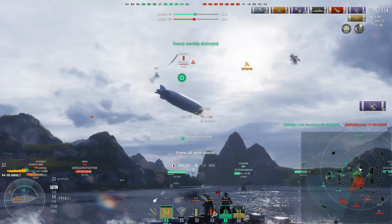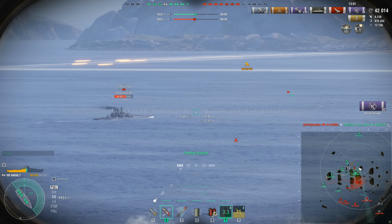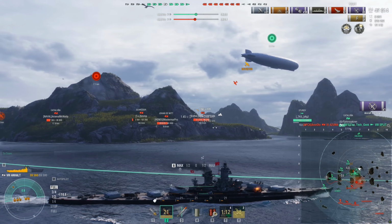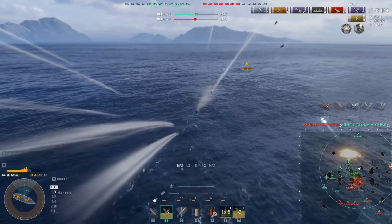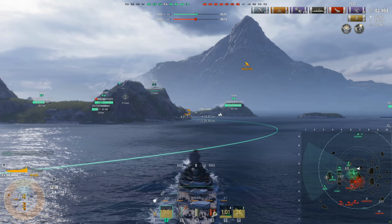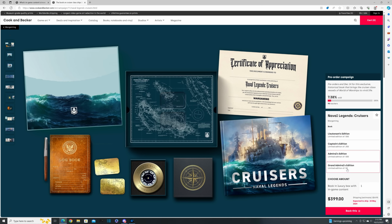When you get to the Admiral's Edition, well, let me start off with what editions you can get. The Lieutenant's Edition is just the book plus some in-game items. So, let me just run through it real quick, then I'll go back and tell you what each one gives you. Lieutenant Edition, $100, that's the book and some in-game items. The Captain's Edition is some better in-game items and the book. The Admiral's Edition, you get a certificate of authenticity, you get a neat little logbook and pen, some gold cards, and it looks like a compass, right?